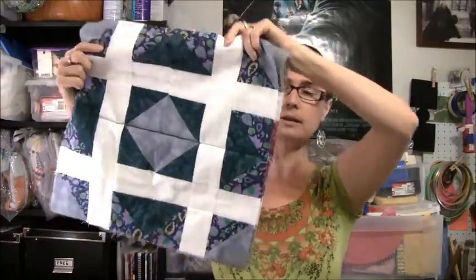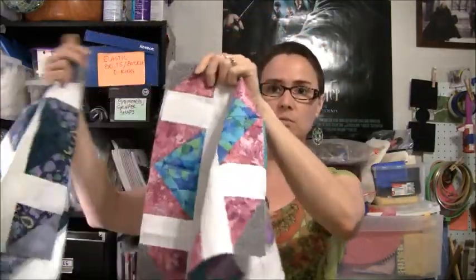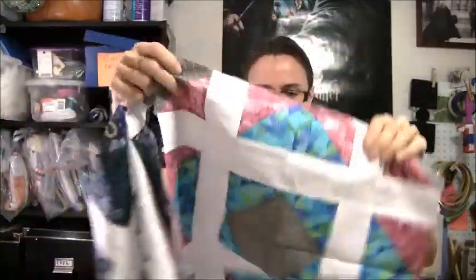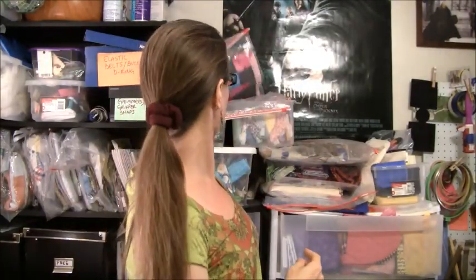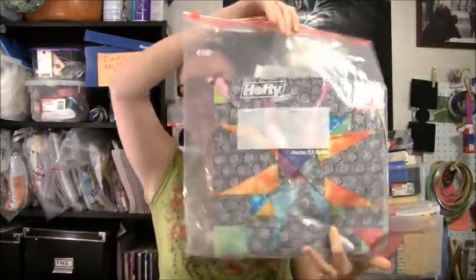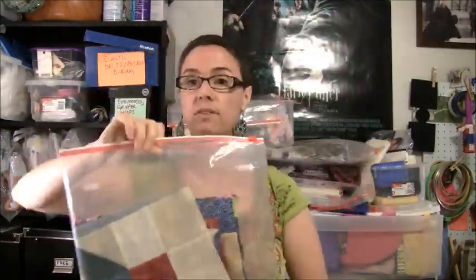She sent me just some miscellaneous little orphan blocks that'll also go in my Linus UFO bag. She sent this, and I haven't actually unfolded these yet, so I'm seeing them for the first time. There are 3 of these, which will also go in the Linus bag. When I say Linus bag, I mean it. I have a bag right here that's stars for Linus, and I have another bag right here that's orphan blocks of various sizes. So I actually put them in the bag, and then as they accumulate, I will pull them out and try to sort them and try to turn them into a quilt.